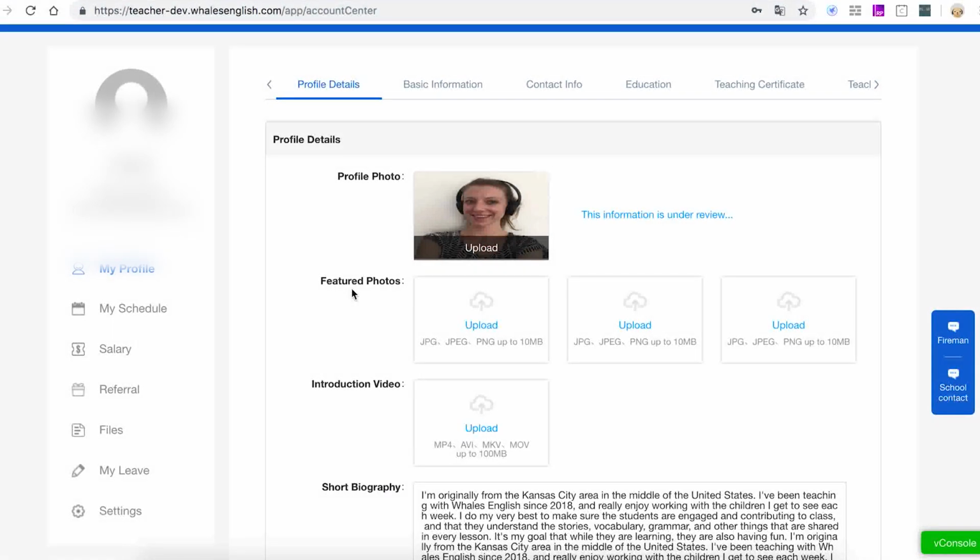Now about taking the photo. As you can see here in the example, you should directly face the camera, you should be in the center of the photo, the eyes should clearly be visible, don't forget to smile, the photo should be clear and in color, and it should not be too dark, so you need good lighting.